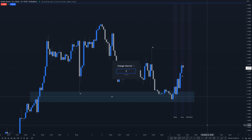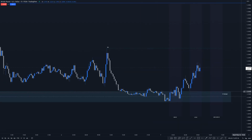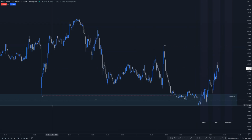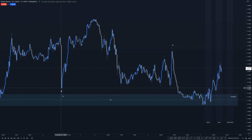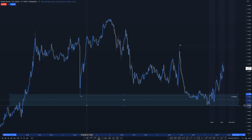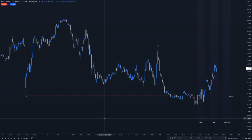So I'll just go down to the 15 minutes. This is where I really start breaking things down. As you can see, these are equal lows in these two candles here. The fair value gap that was marked out, I don't need it on anymore. We know it's there. And there's buy side liquidity here, also here, and definitely up here. So in my eyes, the market is definitely going to come up to take this out, I believe.